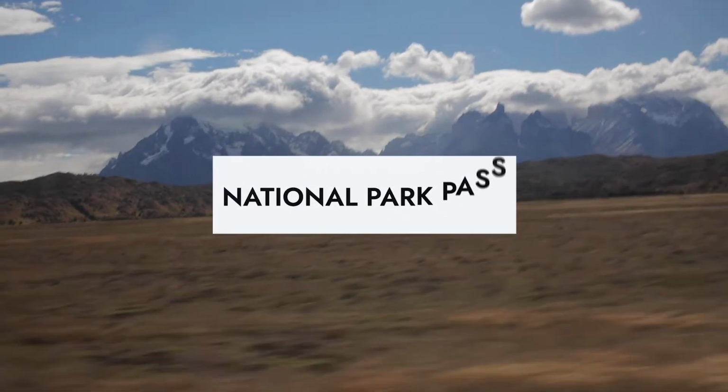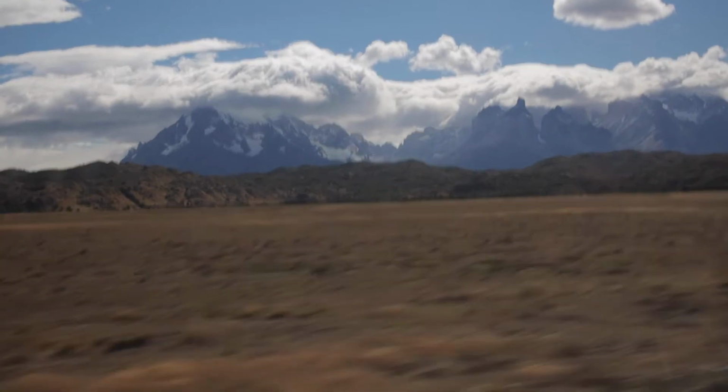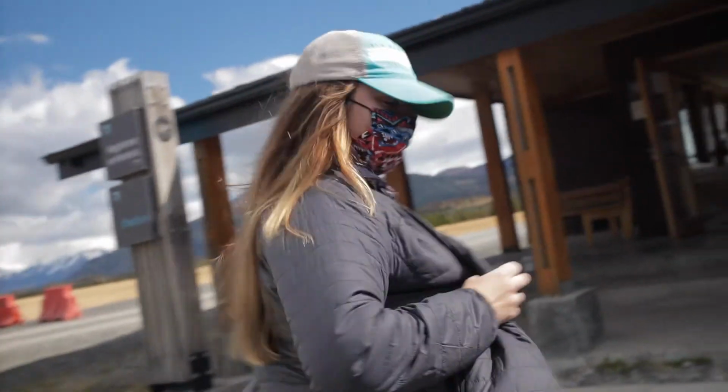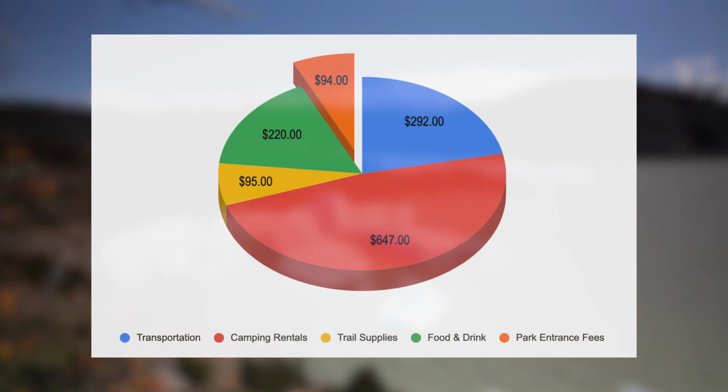National Park entrance fees. It is important to purchase your national park tickets online before you get to the bus station. They will not let you on the bus without them. Ours were $47 per person for the foreigner pass to stay in the park longer than 3 days, a total of $94.